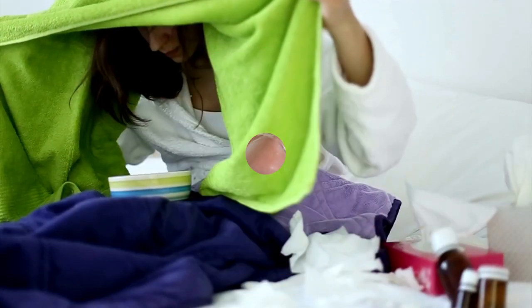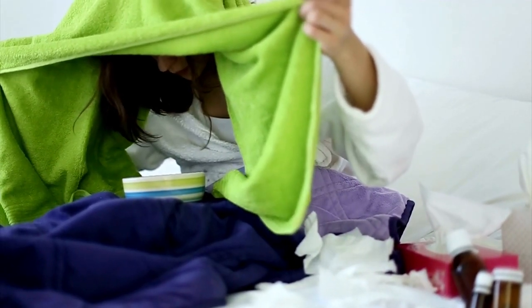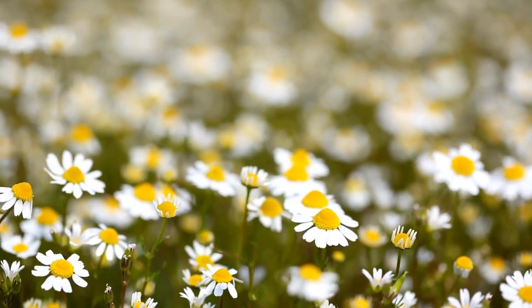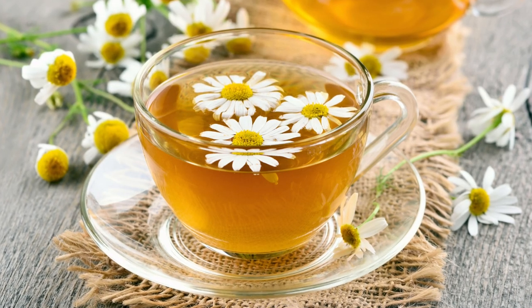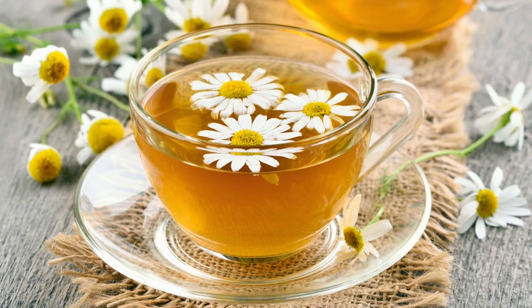Now, let's talk about some herbs that are like superheroes for steam inhalation. 1. Chamomile. This one is like a calm and cool buddy. It helps with inflammation and anxiety. Just put about 3 to 10 grams of chamomile in 100 milliliters of water.